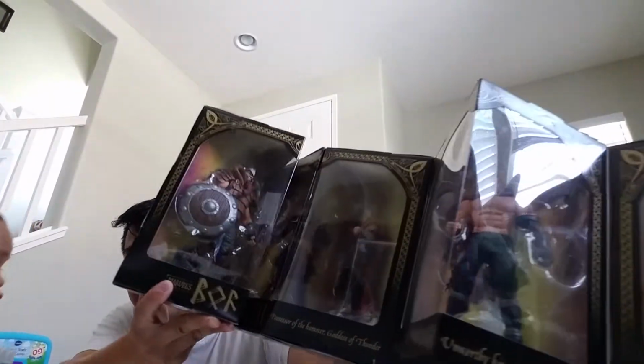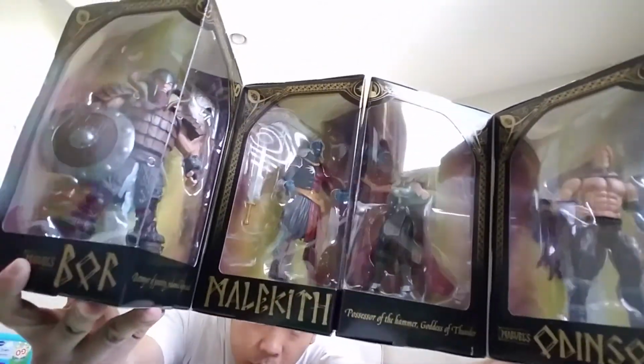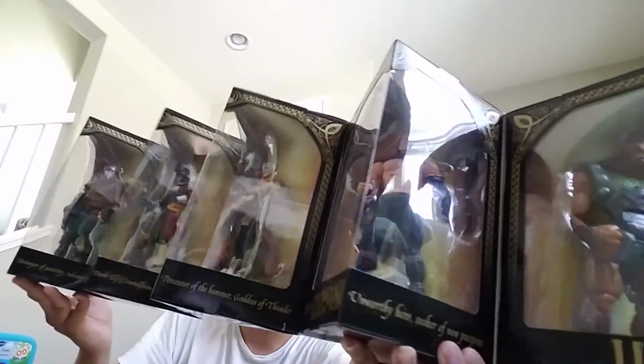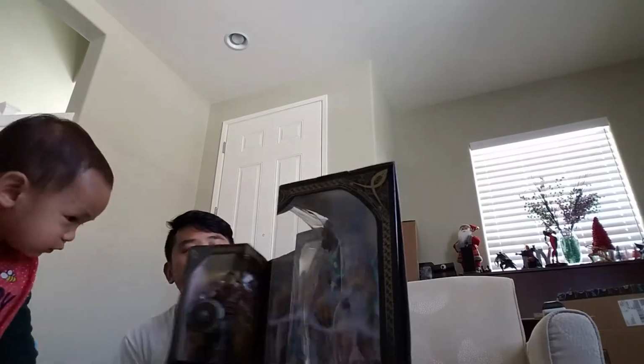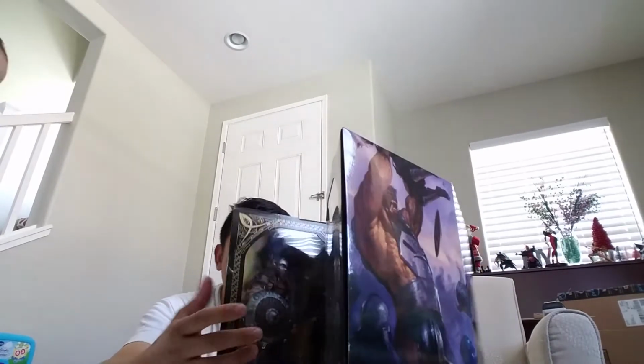That's all the figures. All of them look really good. The only thing I would say is I'm not a huge fan of Malekith. I think he's the dark elf character from the second Thor movie. Oh yeah, Malekith, Boar, Thor Odinson, and Yulik. I was close. I was close.